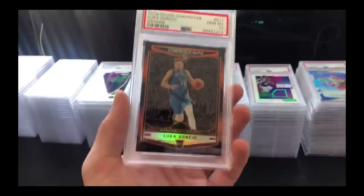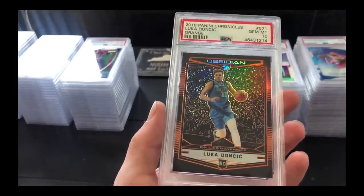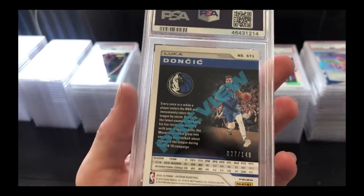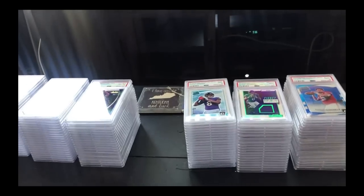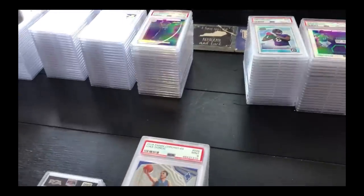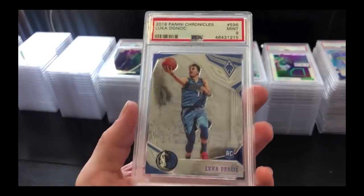Now, luckily I got this. So this is the orange obsidian, number 149. Something came back PSA 10. I think the last one of these sold was around 1700. So it's a big card. I'm not selling mine for 1700. Not the way PSA is grading cards right now. The card will be 2,000, 2,500 minimum.